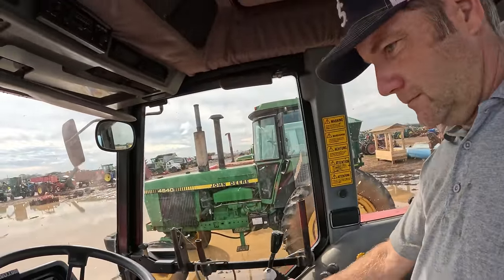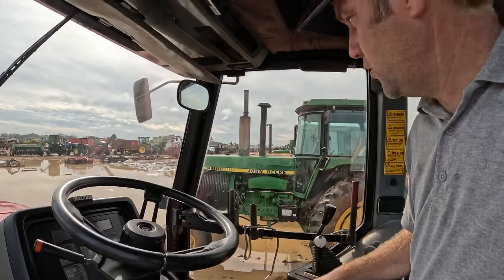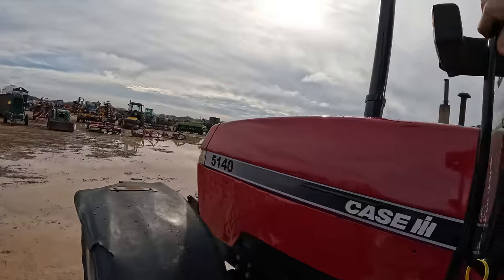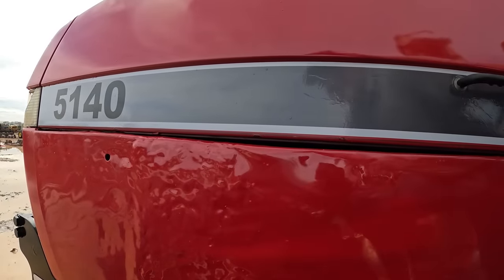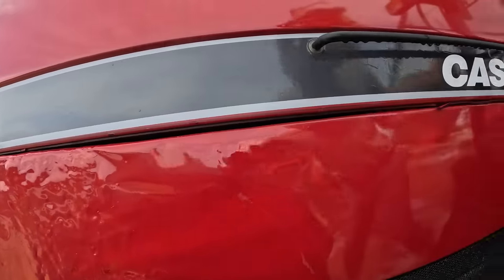Well. None of the Case tractors seem to crank. Look right there before you get there. Oh, see that? Let's see here what's going on. Body putty? I don't know, something. Yeah, something doesn't happen there.